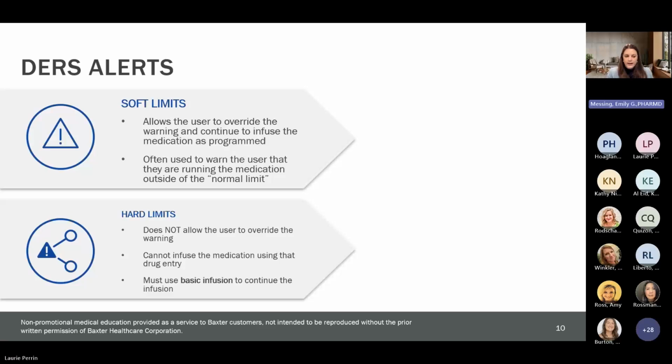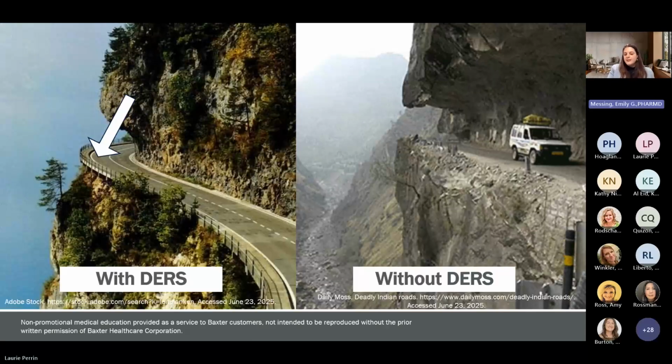That's compared to setting the limit as a hard limit, which in this case does not allow the user to override the warning. At that time, they cannot infuse the medication using that drug entry, and instead they would have to flip to using something called basic infusion, which is available on all pumps in order to continue the infusion. If they flipped to basic infusion, essentially it's them driving on the street on the right side of the screen that doesn't have any sort of guardrail or barrier to prevent them from going over. It's going to let them infuse the medication as programmed, whether it was intentional or unintentional.